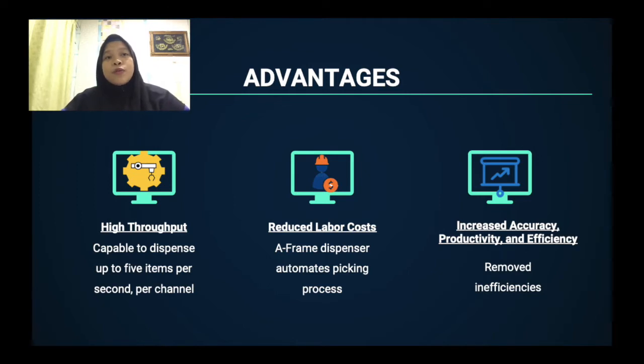As a point of comparison, consider that an A-frame can dispense upwards of 4,200 orders per hour, and most manual picking systems fall somewhere in the range of 75 to 125 lines per hour, while other automated picking systems fall somewhere in the range of 350 to 1,000 lines per hour.